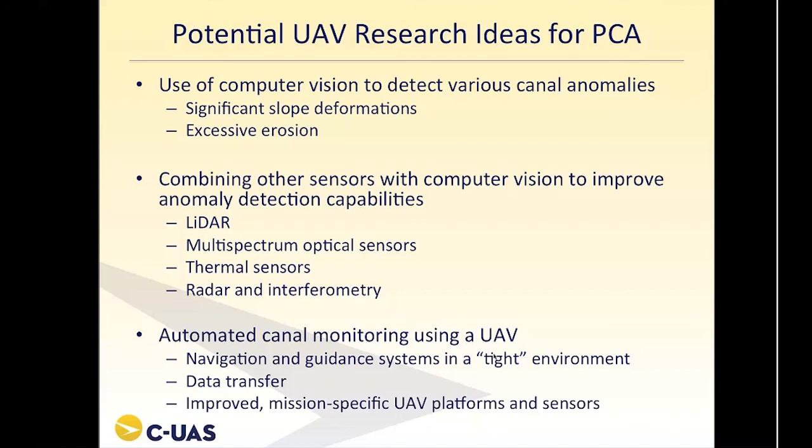So I sat and thought for a little bit, and I thought of some ways in which some UAV research might be of interest to you at the Panama Canal Authority. For instance, using computer vision, and I'm going to add LiDAR and radar to that, to detect various canal anomalies, things like significant slope deformations, excessive erosion, seepage, sand boils, whatever it is that you are interested in monitoring and detecting, using these technologies and sensors to try to improve the way that you can detect those.